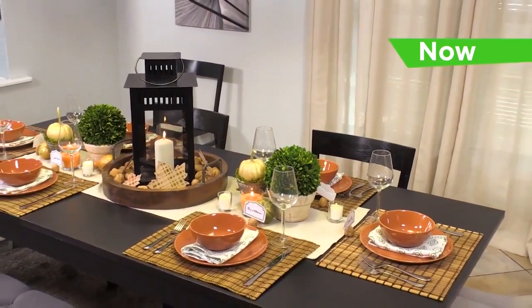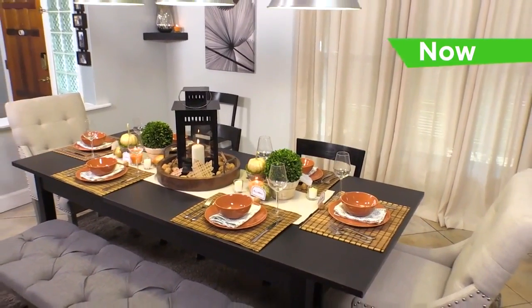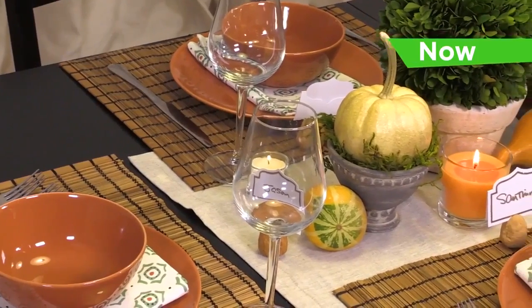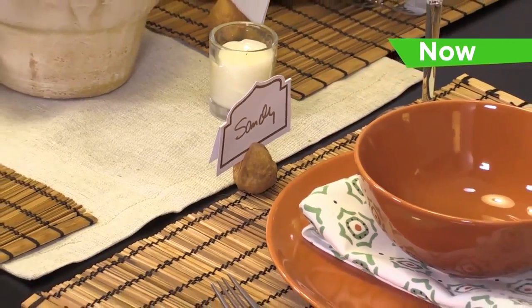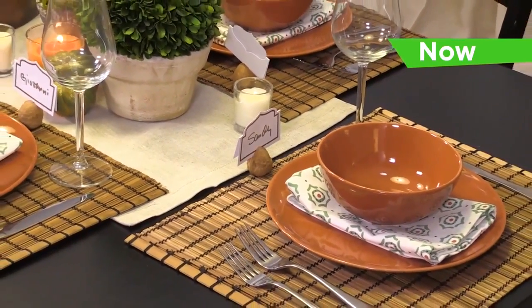It's beautiful. We have one focal point in the center with a beautiful candle holder. Again, organic touches that remind you of fall and harvest, but in a very modern way. We actually spray painted with glitter the small gourds and pumpkins for a little bit of extra sparkle. And if you notice, the actual place card holders are walnuts. It's a simple walnut. You can buy a whole bag and have a creative party.